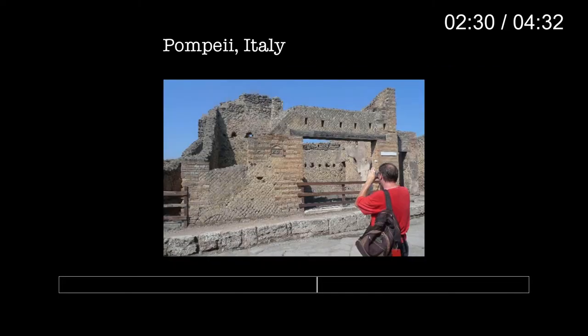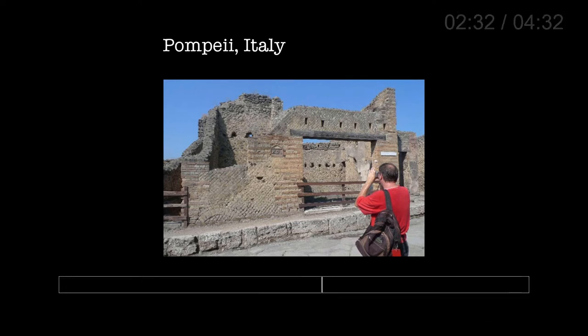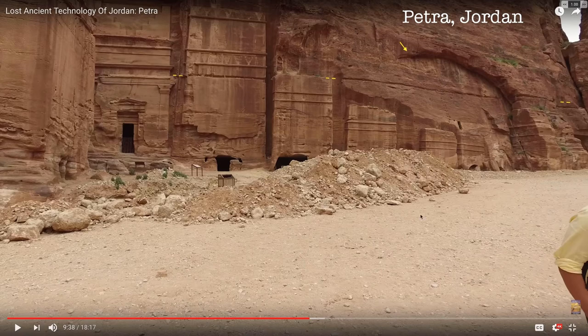Any number of possibilities. Pompeii, Italy, we've got this arch here at kind of ground level, and the partial walls, and it's very hard to make out where the original ceilings were, and these meandering, like capped walls or remains of walls. Very awkwardly placed and kind of nonsensical. Okay, let's go to Petra now.